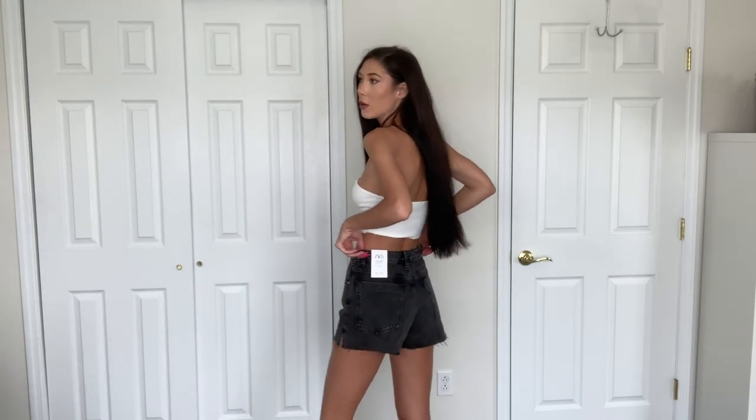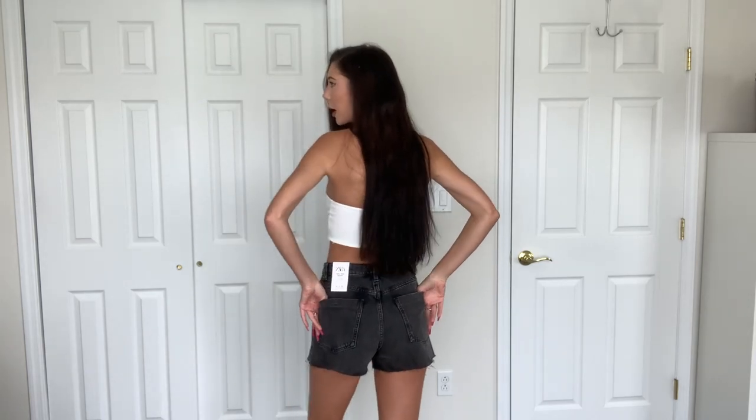I do believe that they came in several other colors as well. I think a lighter blue, a darker blue, and maybe one other color. I'm not really sure, but yeah, just had to pick up the black ones. Love the pockets, but yeah, a great staple in your wardrobe.